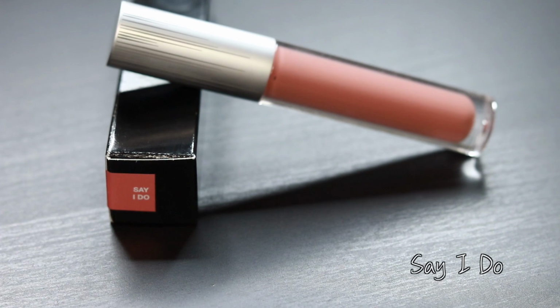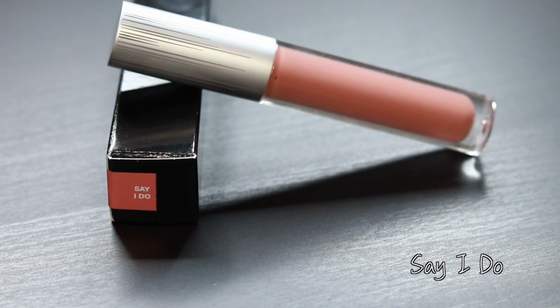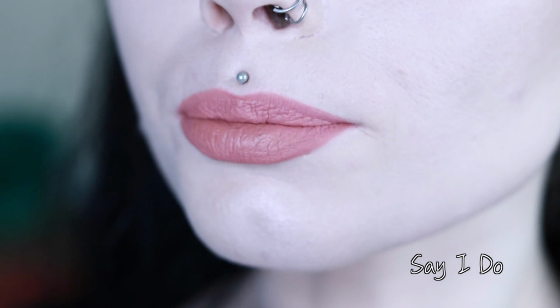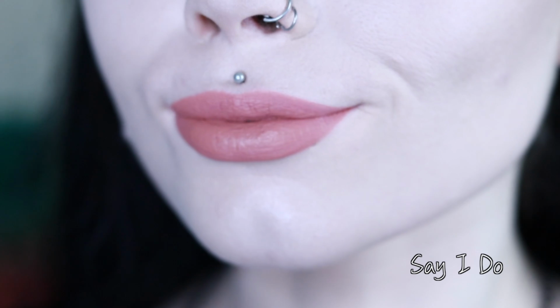So Say I Do is yet another nude within this collection, and this falls more towards the coral pink with warm undertones. This looks incredible on olive skin, I may say, and I know that from viewing it on my husband's skin, and it also works well with all the skin tones as well, but I definitely highly recommend this for olive skin tones. I think the contrast looks amazing.